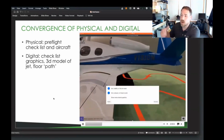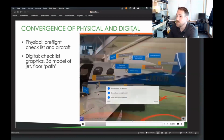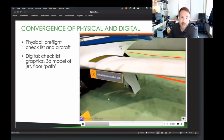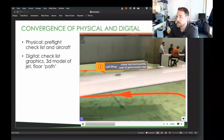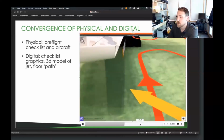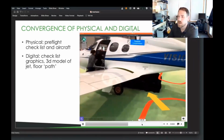This shows you how to walk around the plane and what to look for. It takes you through all these different labels, to make sure that as a pilot, you feel safe taking off in this thing and that it passed your inspection. Some control surfaces awareness here, and some highlights and callouts.